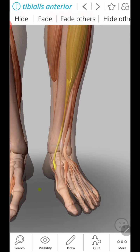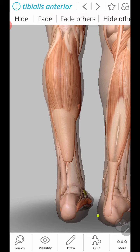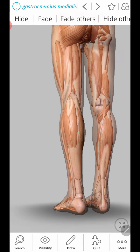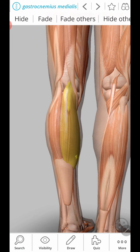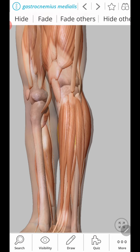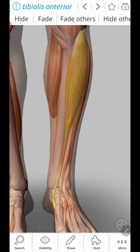The weakness of this particular muscle can actually be associated with the tightness of the calf region muscles. We have a group of muscles here, superficial and deeper, and they're important. The tightness of this group of muscles can cause different issues, and the strength of this opposite side muscle can actually help to loosen up that muscle.